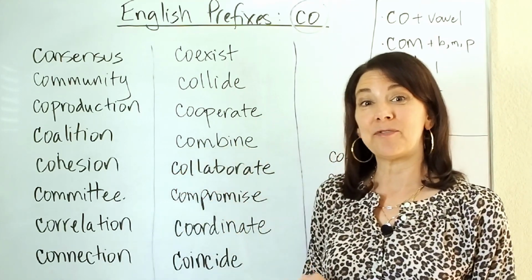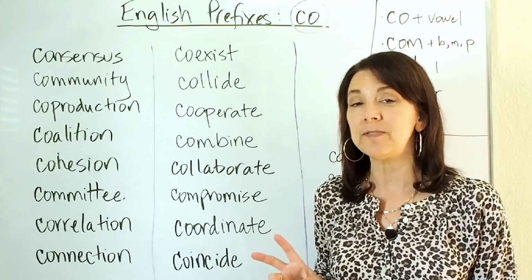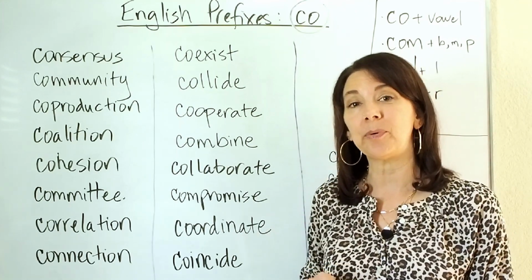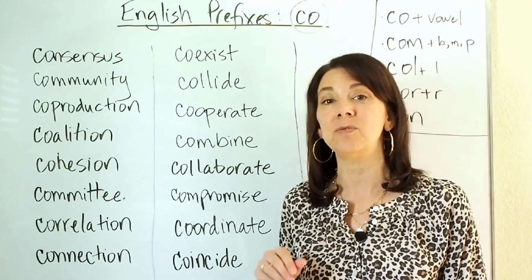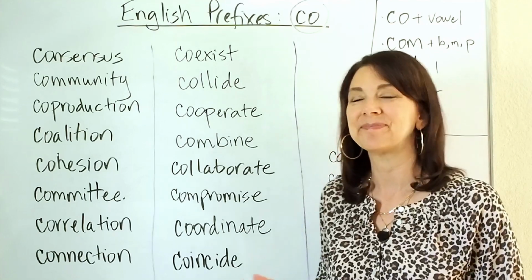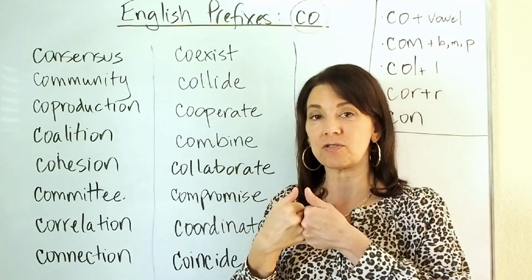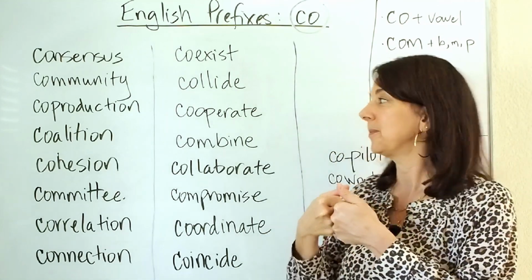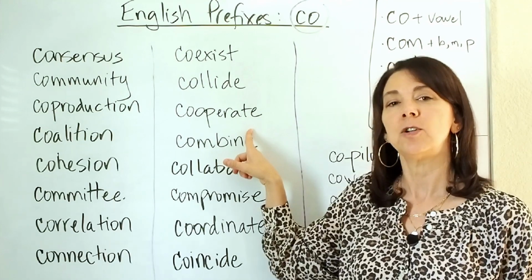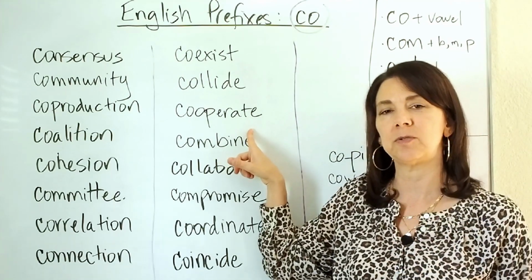Next, let's go to some verbs. Coexist. Coexist means that two different things exist together. For example, it is important for different religions to coexist, for everyone to exist together. Collide. Collide is that two things crash together. Cooperate. I think you know what cooperate means. To work together. You cannot cooperate by yourself. You must do it with others.